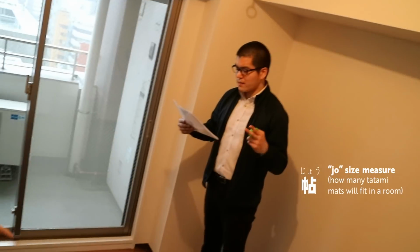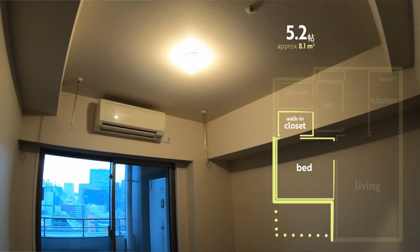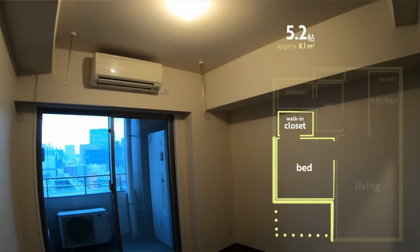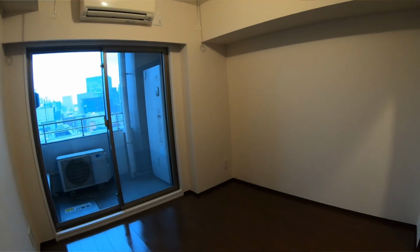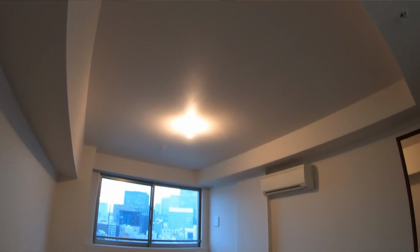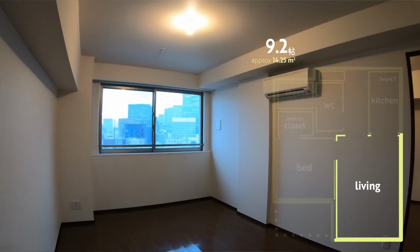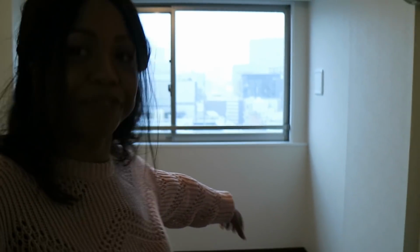What is the tatami size of this bedroom? This bedroom is 5.2 jo. 5.2. Okay, because our bed right now is in 4.5. Okay, that makes sense. And the living and dining room space here is 9.2. Do you remember what ours is? Either 6 or 6.5. You can tell, because that whole section is extra. This is definitely a lot bigger than our living room space.